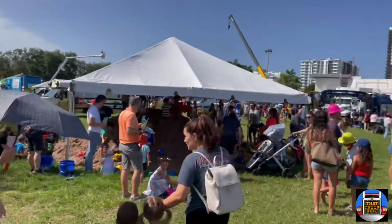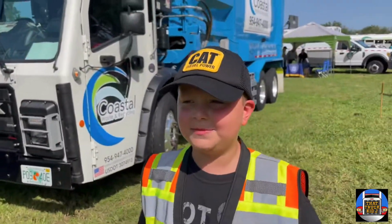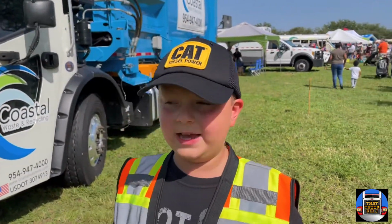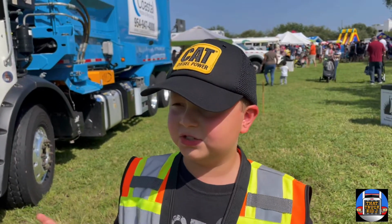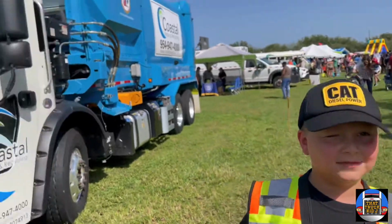Oh, I see Coastal. Yeah, I do as well. So this is the first time that I've seen a Coastal Waste at Touch a Truck instead of Waste Management, and it's a pretty nice sight.